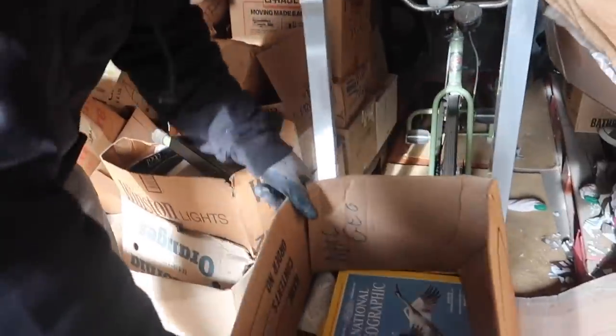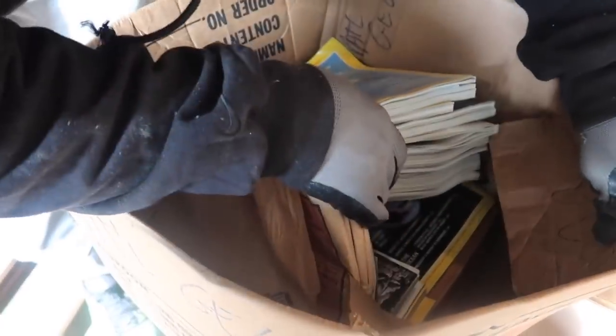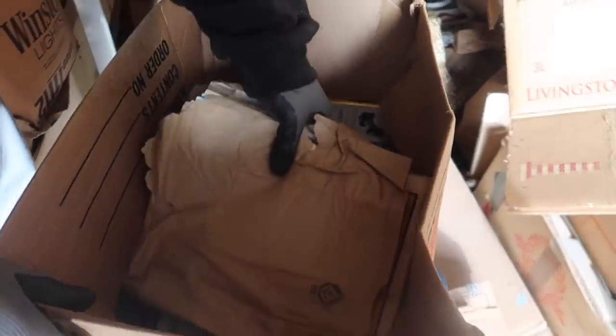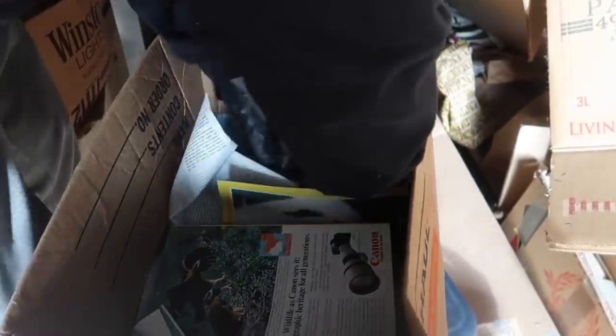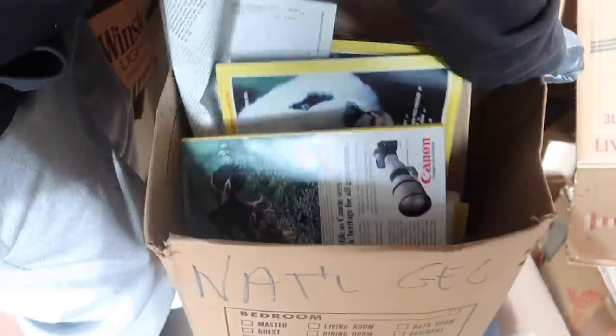All right. More National Geographics. Oh, and it looks like random paper in here. Yeah, lots of Geographics. So what's on the bottom? I have no idea. I can't guess in this unit. There's a box down there. Oh, wow. A mystery box. They all are until we look in them, right? Okay, here we go. I bet it's more paper.